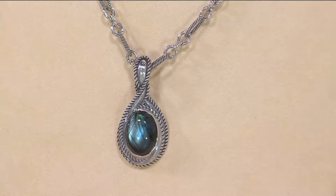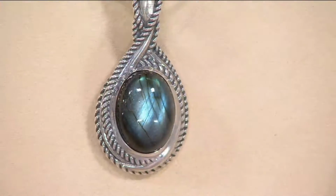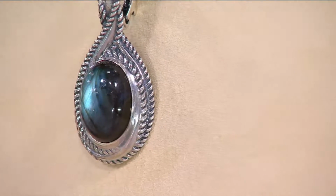Oh, actually, we're doing the enhancer, right? So the enhancer is actually the one-time only value. We're going to focus on it. It's incredible. Look at that magic. When we work with Labradorite, we only work with the finest, and it's from Madagascar.